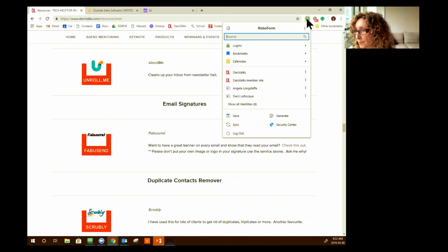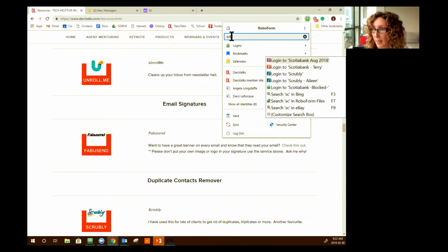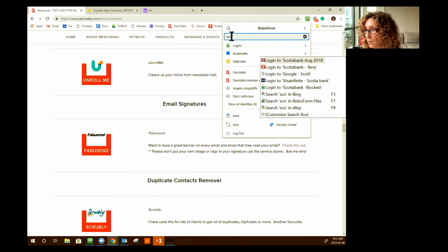So what happens here, okay, it recognizes these are the last things that I've logged into. But if I wanted to log on to, I don't know, Scotiabank, I could just type in Scotia and it finds it and puts it up to say, click in here. If I wanted to, I just click on it and it'll automatically log me into Scotiabank or whatever. Almost all apps, 95% of apps will work, okay? The other cool thing it does is, do you guys buy anything off Amazon, or is it just me?